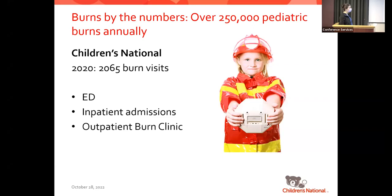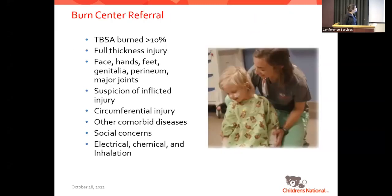Annually, there are about 250,000 pediatric burns. And then here at Children's, we get about 2,000 visits a year. So a lot of them are in the emergency room, but some are admitted to surgical care. And then we also see a lot of patients that never hit our emergency room or inpatient admissions, that are seen at outside hospitals, pediatricians, urgent cares, and then referred to us. So lots of different capacities.